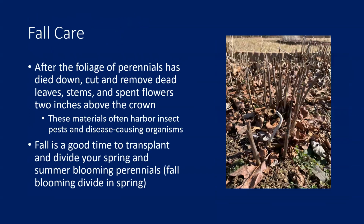Just an idea. So with fall care, once you get a couple of hard freezes, the plants will have died back. You want to cut and remove the dead leaves and stems and the flowers to a few inches above the ground. And what we've talked about before with disease control is we don't really want to leave that debris in the area where it's growing, in case there were some diseases or insects on them.